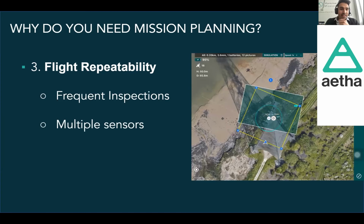But more than that, it allows you to repeat those inspections with many different types of sensors. So if you're doing a roof survey, you could on the same day do both a visual and a thermal survey so that you can get a multi-sensor view of the roof. You can understand the roof from a visual contextual point of view, but you can also understand its thermal properties using a thermal sensor. And being able to do that with 2 different types of sensors is, again, something you can enable using mission planning.